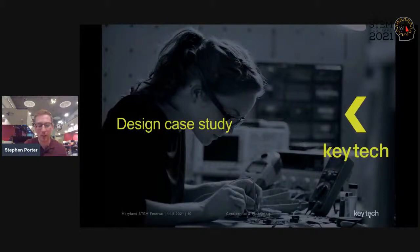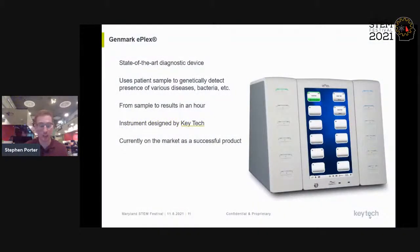So here's an example of a product of ours that's on the market. It's a really fantastic idea of what KeyTech does and how we integrate all our disciplines together. So this is the GenMark ePlex device. It's a little bit hard to see the scale here, but this is easily the size of a desk in footprint. So it might be half the size of a refrigerator. It's really large, and what it does is take a biologic sample from a patient. So it might be blood or saliva, and we put it in this device, and it does some really complicated work with the DNA that's in that sample to diagnose various conditions.